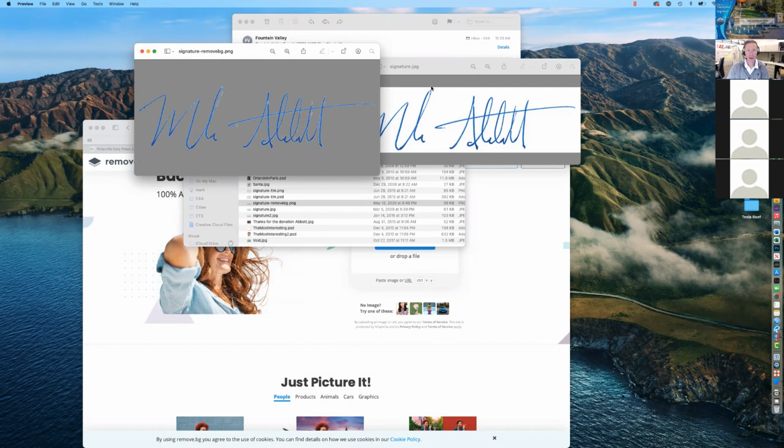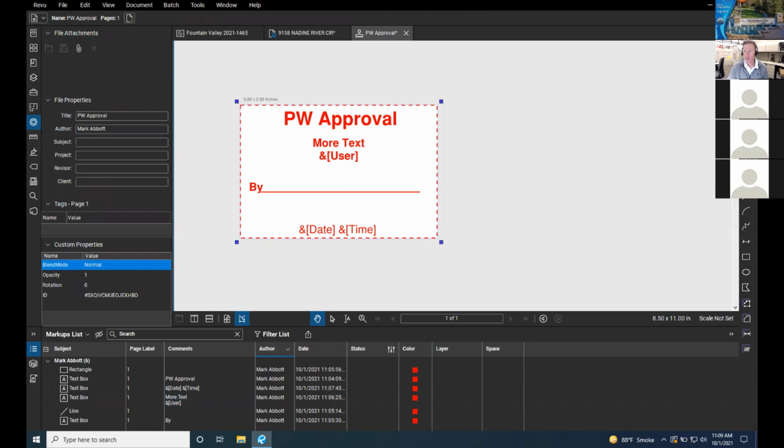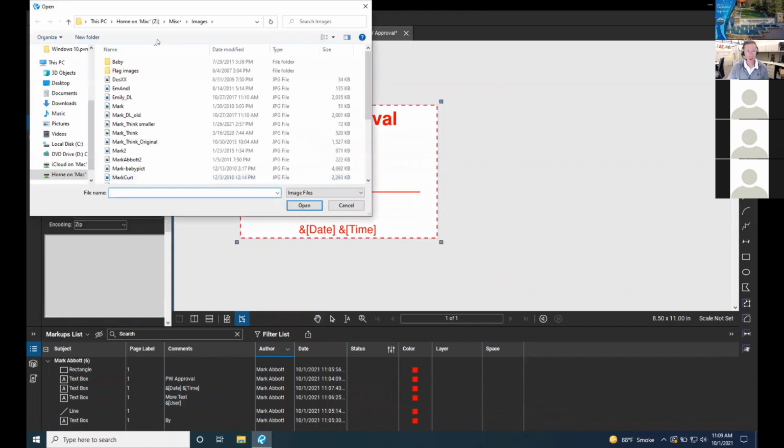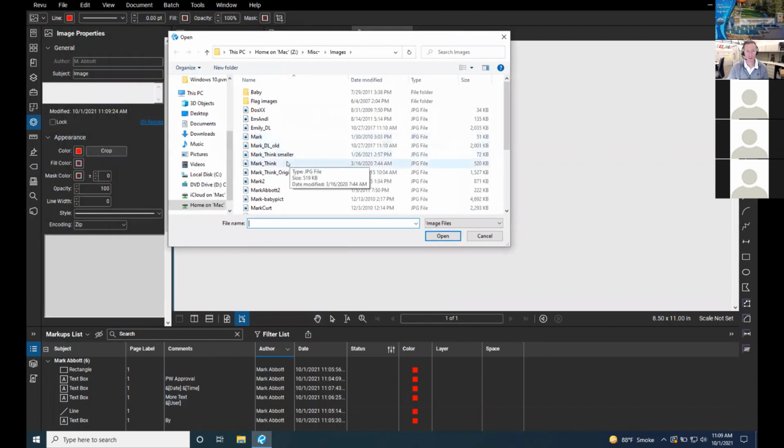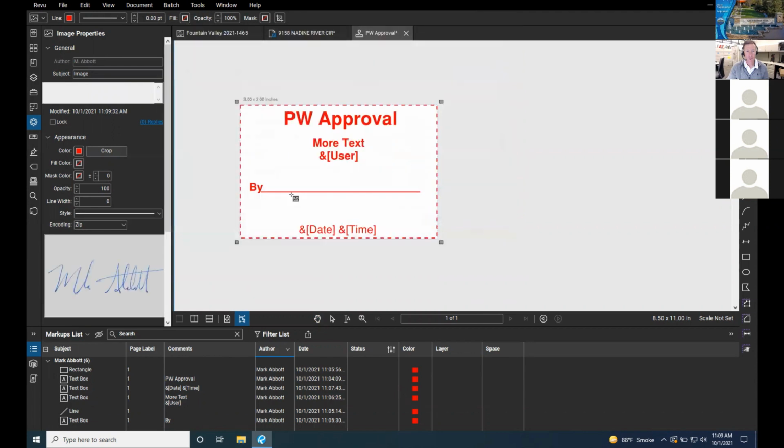And so I have taken my signature and I scanned it. I took it to that website, remove.bg. And now I told you about images that you can place on Bluebeam. So you can either go over here and click image. Let's see, click on that. And it asks you what you want to do. Let's see, go to my Remove BG.